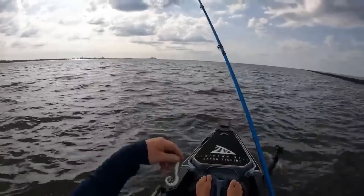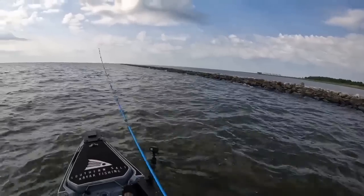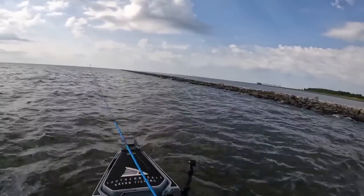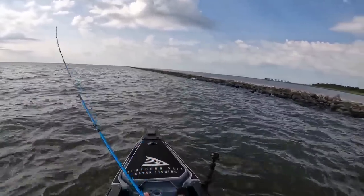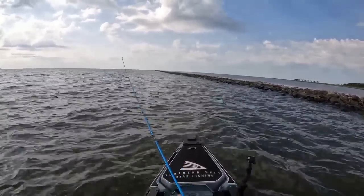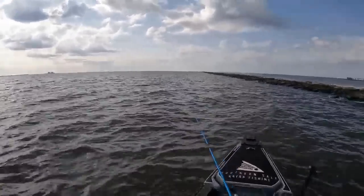I'm gonna swap over to a 4-inch Gulp grub. I did catch a flounder pretty quick on the Ned minnow, but I had several flounder after that that followed it all the way up to the boat. Couldn't get them to commit. Had a couple of bites on it, so I just want to throw this grub out there and get a little bit of that tail action.